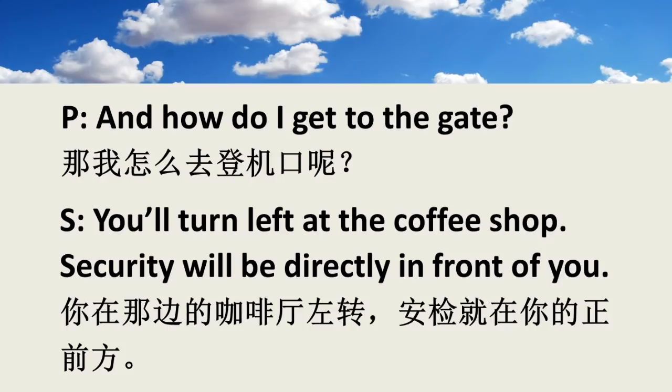And how do I get to the gate? You'll turn left at the coffee shop. Security will be directly in front of you.